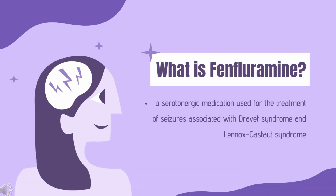What is fenfluramine? Fenfluramine, sold under the brand name Fintepla, is a serotonergic medication used for the treatment of seizures associated with Dravet syndrome and Lennox-Gastaut syndrome. It was formerly used as an appetite suppressant in the treatment of obesity, but was discontinued for this use due to cardiovascular toxicity before being repurposed for new indications.